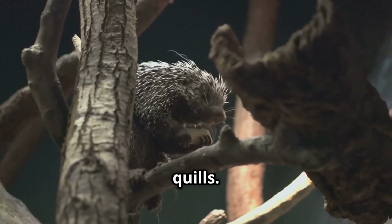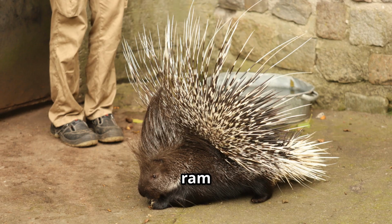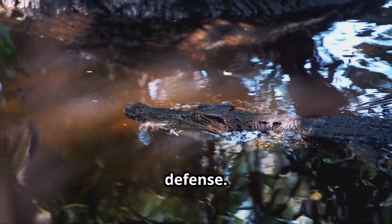It's covered in sharp quills. If threatened, it raises them. It might even ram its quills. Ouch! That's a serious defense.